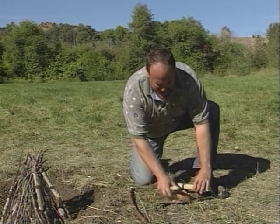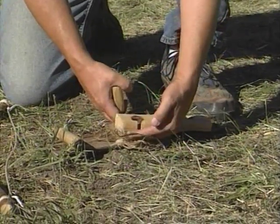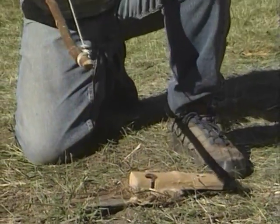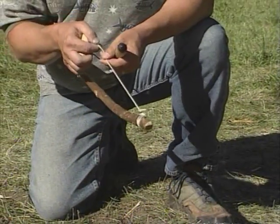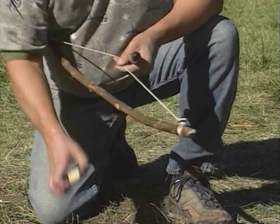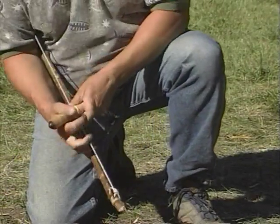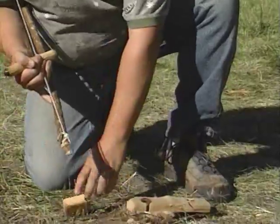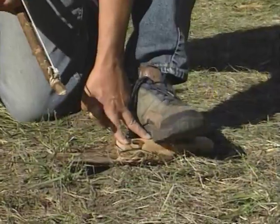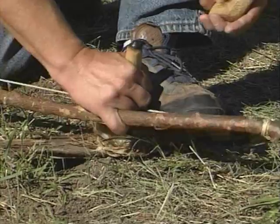What we want to start doing is we'll lay the fireboard on top of the tinder, and I'll pat it down. I'll take my drill and I want to wind it into the string or the cordage. It can be a shoelace or a strip of belt, and I will wind that in the cord so it's nice and tight and doesn't slip. I want to pick up the handhold. I'll put my foot onto the fireboard to hold it down while I crank with the bow and drill.